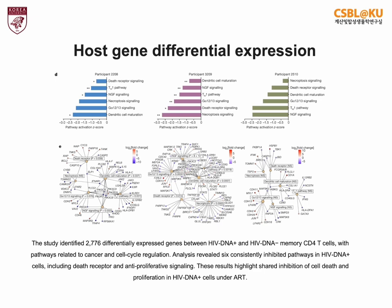Many of these genes were linked to cancer and cell cycle pathways, suggesting a difference in how infected cells grow and survive. Moreover, they found that only 11 genes were differentially expressed in all 3 participants, showing that there is a lot of variation between people.